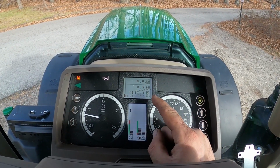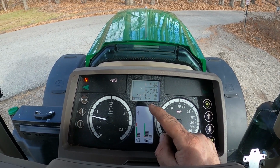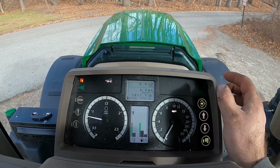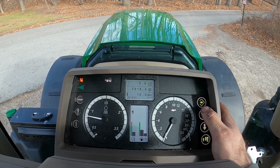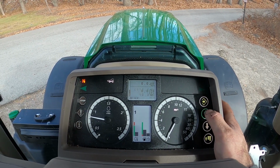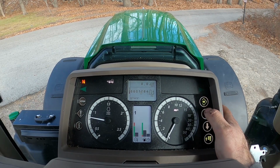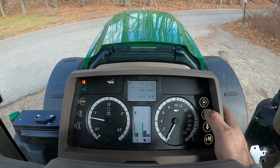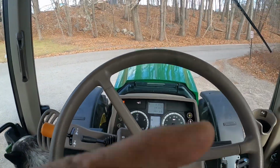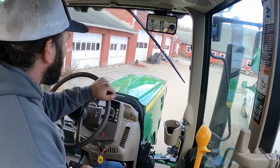So I got total gallons that they've ever used. 16,117. Average gallons an hour, 3 gallons an hour. Acres based on your setup and how wide you are. That's pretty cool. Yeah. Can get it up to 27 at certain points, which is pretty cool.